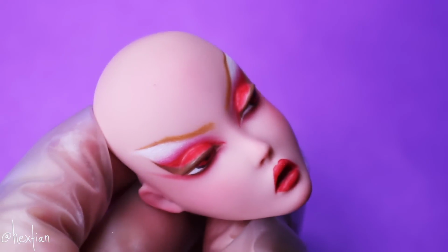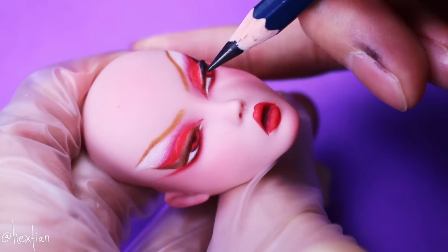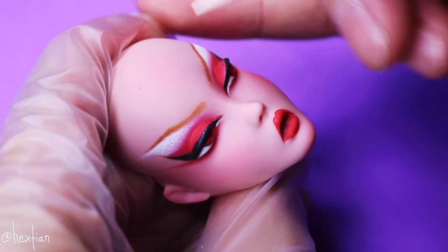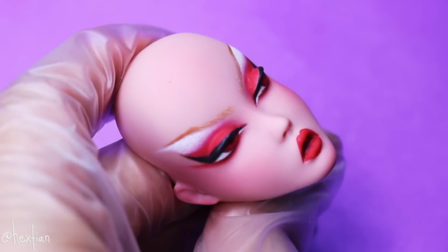And of course, like the other one, I cannot not give her a really graphic eyeliner. It needs to be sharper than her vampire teeth. You know, the make-believe vampire teeth. I don't know if you guys can notice, but this actually does have sculpted teeth on the inside. So yeah, I'll paint it later, but you'll see it.